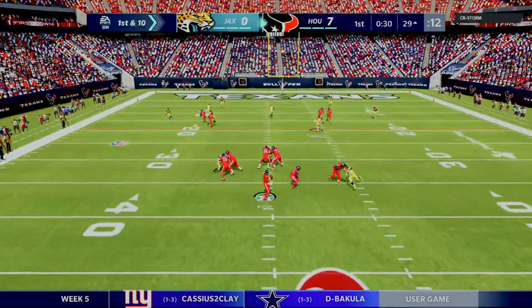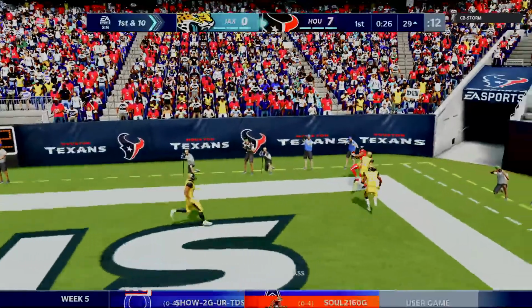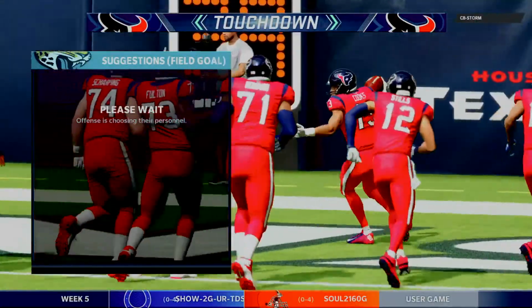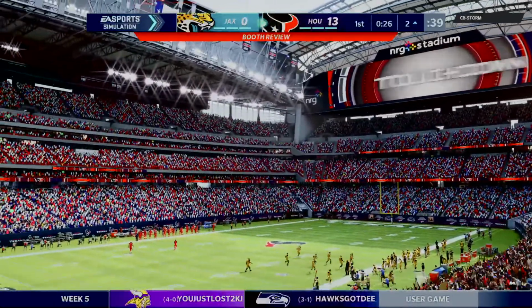A shotgun snap for Watson. Going to throw deep for the end zone. Open man is Cooks. He's got it. Touchdown, Texans. 2 first-quarter touchdown passes now for Deshaun Watson.